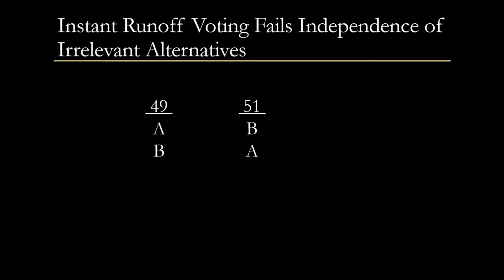To see this, consider another example election. First, suppose that 2 candidates run in an election, one from each of the 2 major parties, and the voters vote along party lines. Most voting systems, and certainly instant runoff voting, reduce to majority voting with just 2 candidates. And in this case, 51% of the voters pick B over A, and B wins the election via instant runoff voting. Now suppose that a third candidate, C, enters the mix.